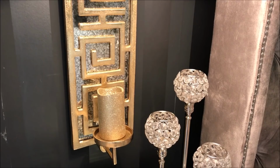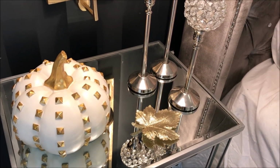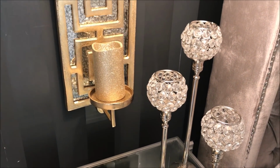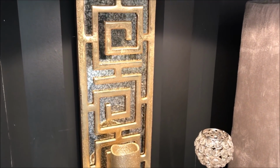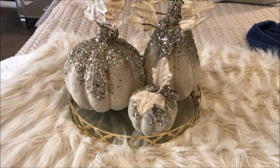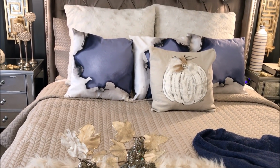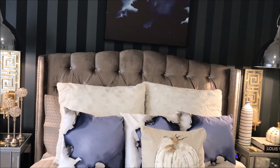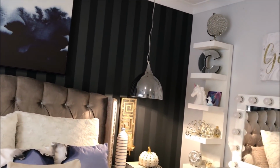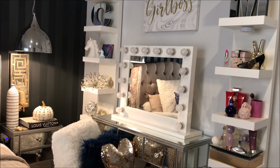On my nightstands, I added the bling candle holders again, as well as this little gold and white pumpkin and a gold glitter leaf that was a Christmas decoration from last year. These wall candle holders I absolutely fell in love with, guys, recently at TKMAXX, and I've added a gold glitter battery operated candle to them. To the right hand side is my Hollywood mirror, which is from eBay, and above that is my GIRLBOSS sign, also from TKMAXX.